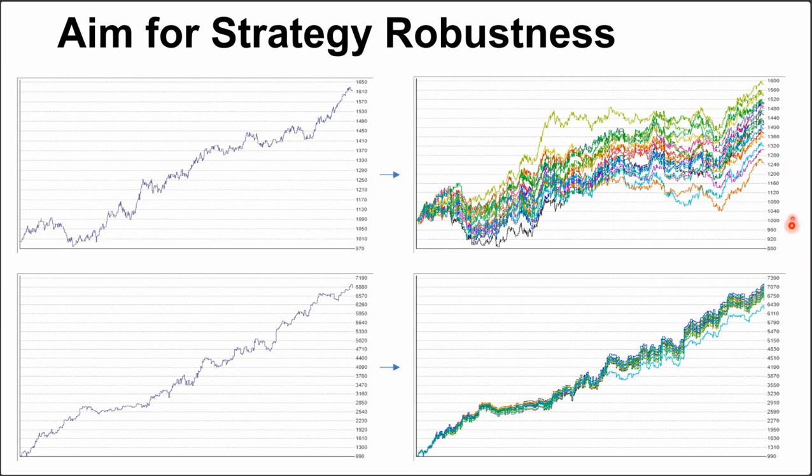Now, essentially, what you can do in robustness tests is change all sorts of different things: the history data, the spread, the slippage, the indicator parameters being used in your strategy. You can vary all those things to see how robust your strategy is, how sensitive it is to all those changes. If, like in this case here, your strategy isn't that sensitive at all, that means from that test perspective, it's robust. Whereas in this case here, it's not so robust, and gave you very, very different results.